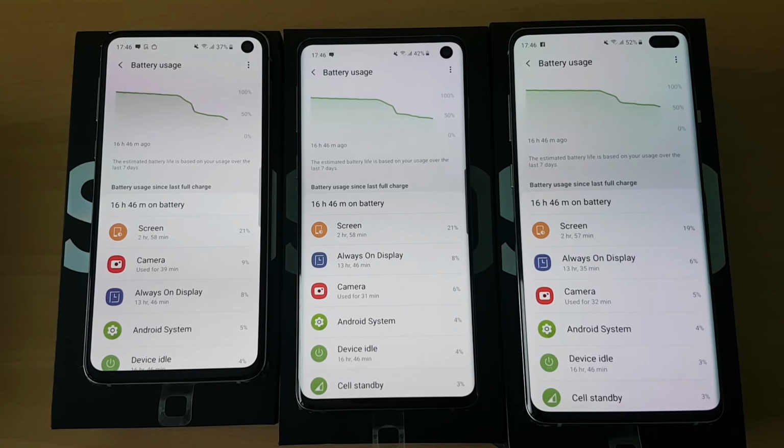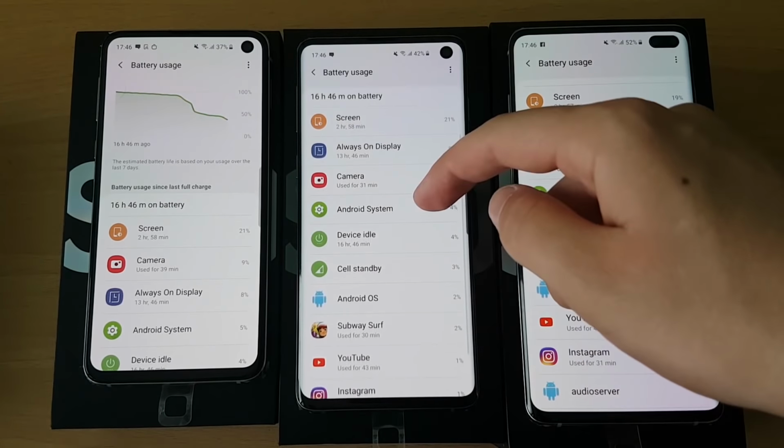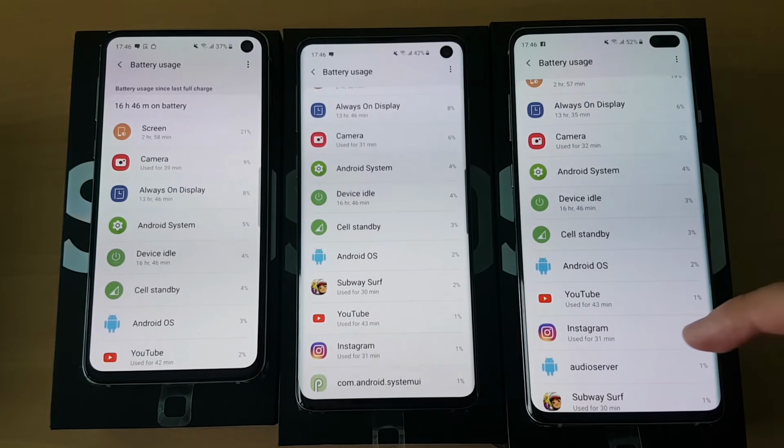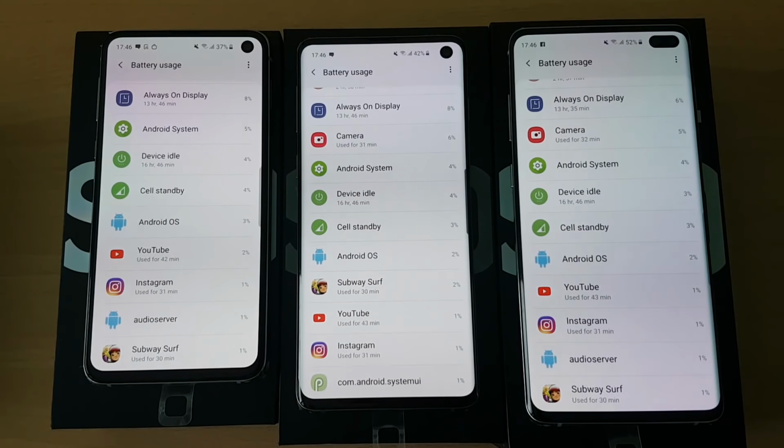So right now I'm going to put them to 4K 60 frames per second video recording once again until they die, so that we can see how big of a difference there will be between the 3, because we already know which one's first, which one's the second, and which one will finish third. So let's get started.